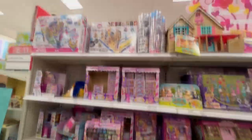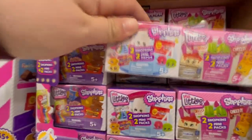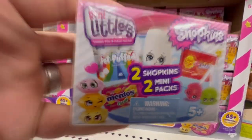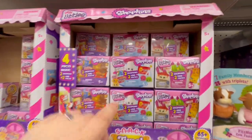They have a ton of Shopkins here. These are little snack time packs. And they're like little boxes that have different Shopkins snacks in them. Mentos, Jet-Puffed Marshmallows, Suckers, all kinds of little snacks in these boxes.